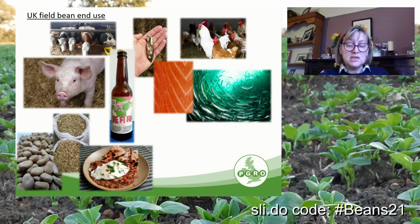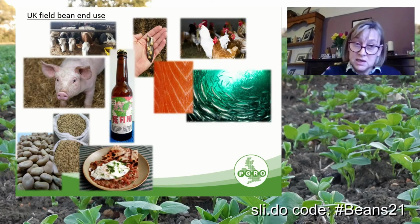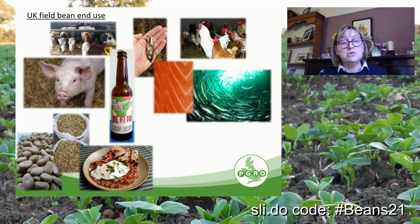But we need really good quality beans, good colour, light colour, and also low bruchid damage. And that is one of the subjects I'll talk about a little bit later. The bruchid damage is perhaps one of the things that prevents field beans going into the human consumption market. There's also a growing market for salmon feed in Scotland and Norway. And we have a few novel uses as well, or developments for bean fractions, which include beer and also bread as well, some baked products.